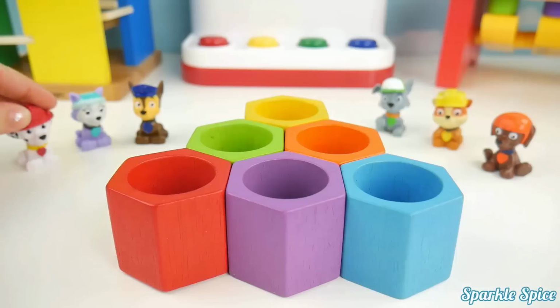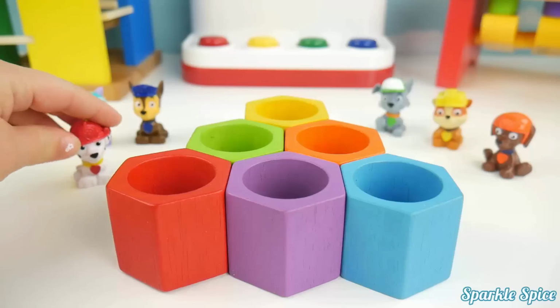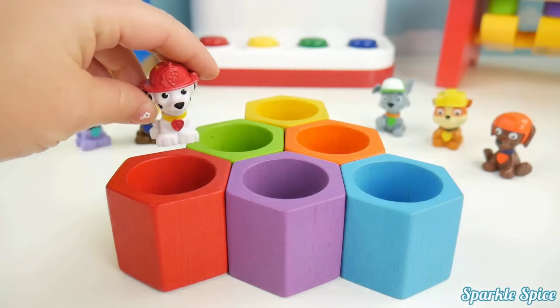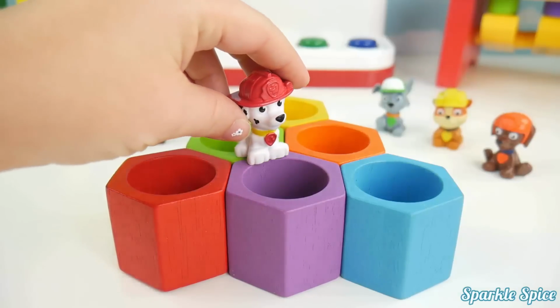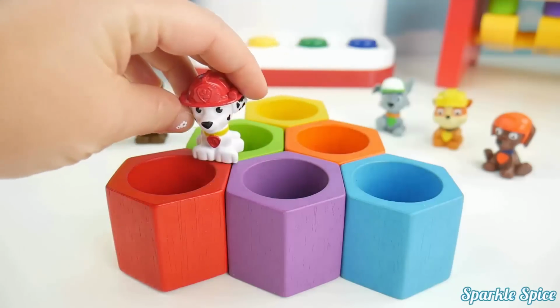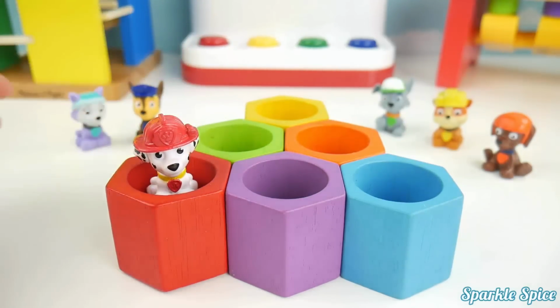These are Paw Patrol pups, and they want to have fun in the beehive. They've got to find the one that matches them. Here's Marshall. He's got a red hat on. Which hive should he go into? Not the blue. Yeah, he belongs in the red hive.